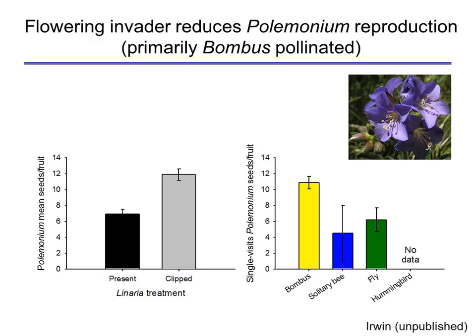So as we would suspect, this invasive plant is luring pollinators away from the native plant. You find not only increased visitation where you remove the blossoms, but also increased seed set. We've done pollen supplementation experiments as well, and we find increased pollen limitation where you have Linaria present.